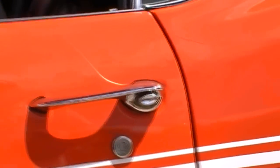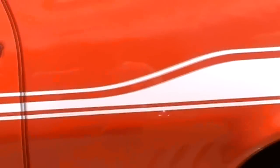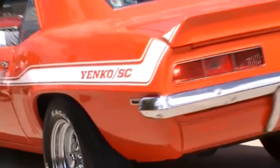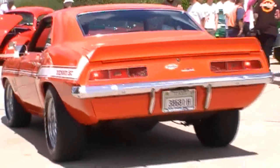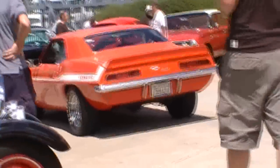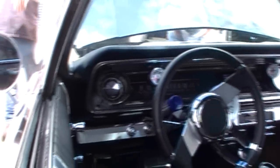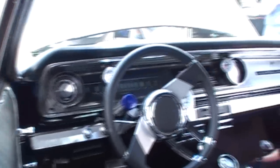Ha ha! Nice little car, that. Good on ya, you have a goodie. Very nice car.